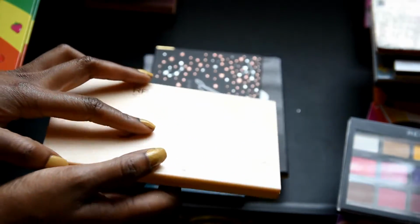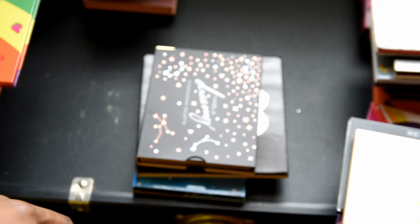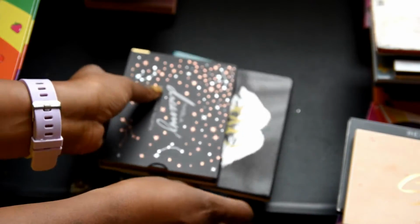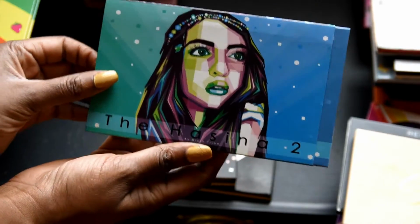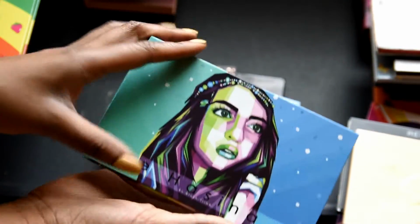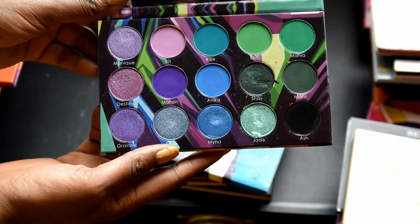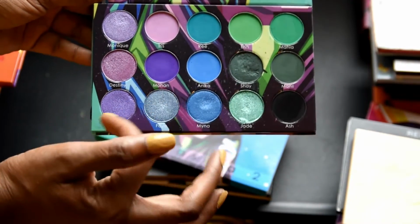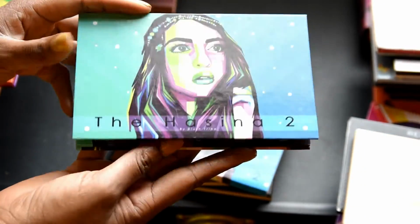So yeah, I thought I still had the Tammy palette. It might still be in this last pile, but I'm just not going to knock it over just to figure it out. Oh, I apparently have another Blush Tribe palette that I forgot about. Go figure. This is the Hazina 2. This was my favorite from the Hazina collection. And this is just a beauty. It's a purple, blue, green palette with one black, which is perfect for me because these are the shades that I reach for the most on my eyes. And I love a good black to create some depth.